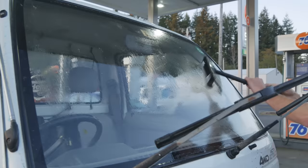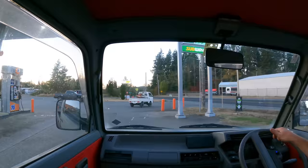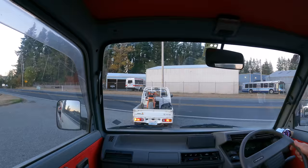All right. So we got all those nasty bugs cleaned off our windshield so we can actually see where we're going. Andy knew of a really good spot to camp for the night down by a river. So we ended up heading back out of town and going to check out the cool camp spot.